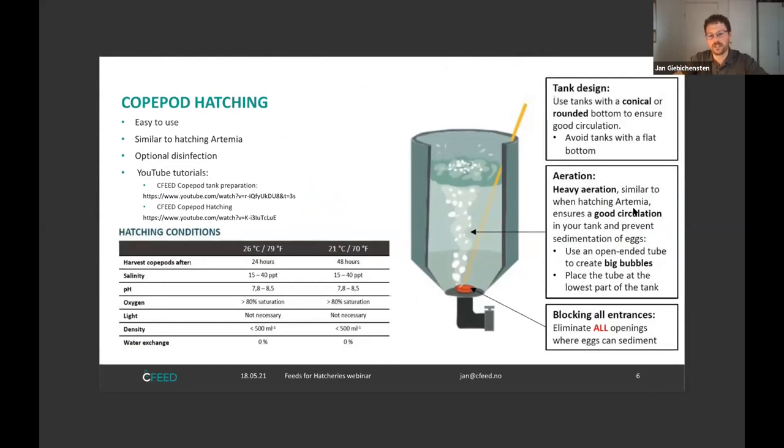The question is easy to answer. Just hatch them. And that's a really easy process, very similar to Artemia hatching. You're using the same tank design, so conical tanks, strong aeration. The only difference here is that we are requiring to block the outlet. You can do it with a block attached to a string, so that you can remove it after the hatching.